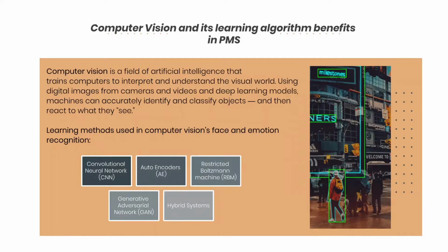Okay, so let's start with the next topic, which is computer vision. Computer vision is a field of artificial intelligence that trains computers to look at the visual world and helps identify and classify objects accurately. The learning methods used in computer vision are normally CNN or convolutional neural networks, AE or autoencoders, GANs or generative adversarial networks, the restricted Boltzmann machine, or a combination of multiple systems to form a hybrid system.